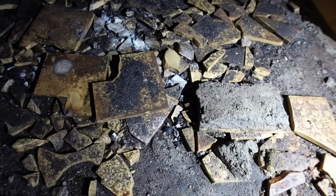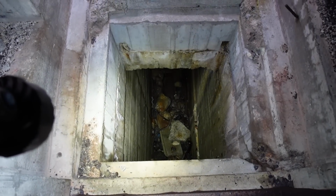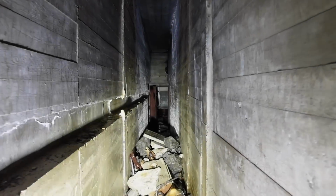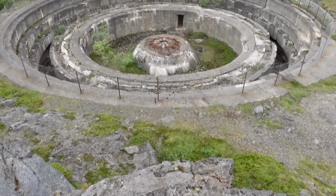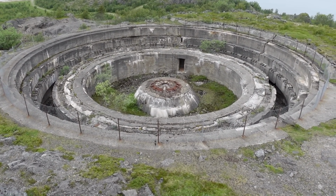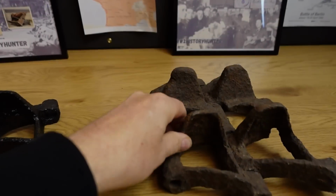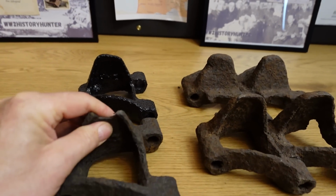Somebody has bashed up all of these tiles. That is like a 4-meter drop. And if you come here at night without a flashlight, oh my goodness, what did we just find? Let's put that there, that one there, and that one there.